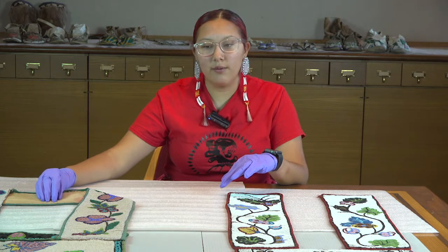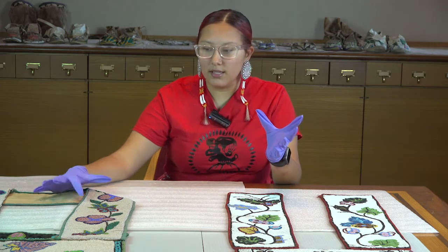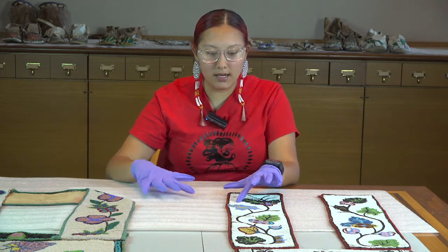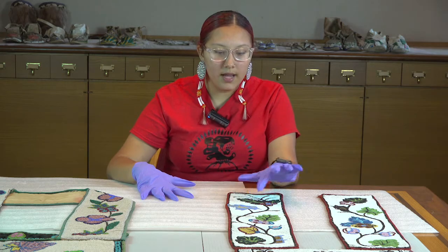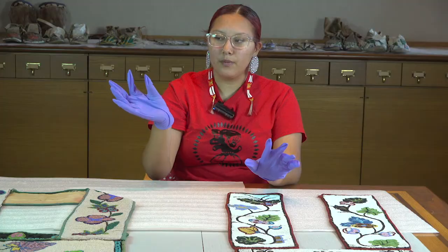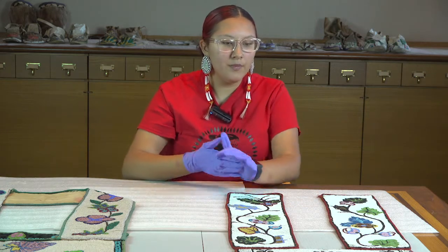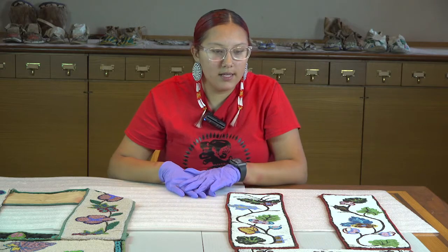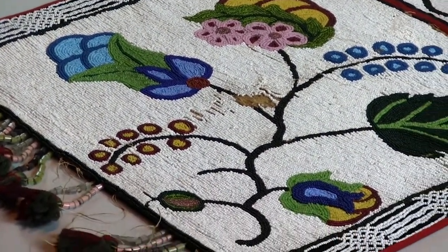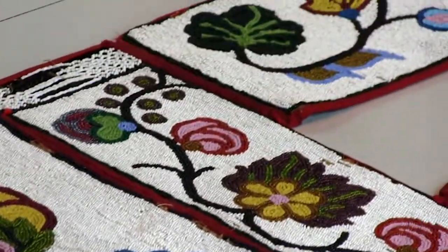Like for this Ho-Chunk bag over here, you see it's bigger, their colors are different. This is more of a cream fill, and this is a white fill. And even our vines, they're real thick and real swirly, I guess. And down there you can see our berries, and our leaves. On bigger stuff we make them bigger, and then on smaller stuff they're real small like that.